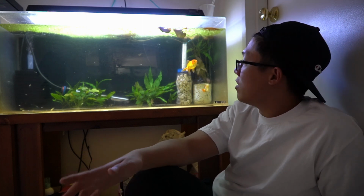The tolerance for heat for these goldfish is way different than the slender body goldfish like comets and shubunkins. These goldfish actually require warmer water. Although these are cold water, they don't really fare too well in super cold temperatures.